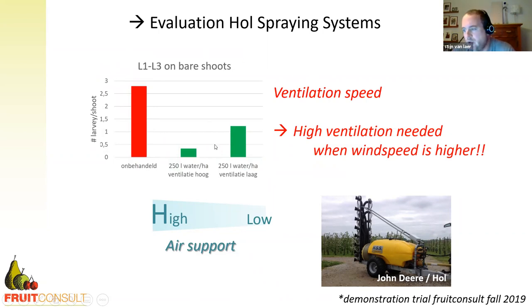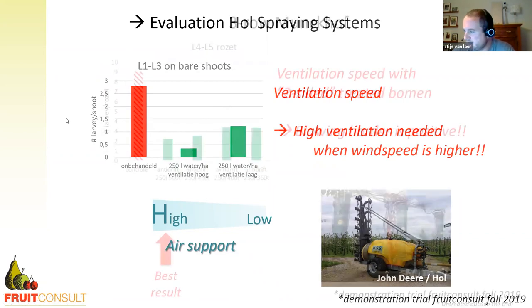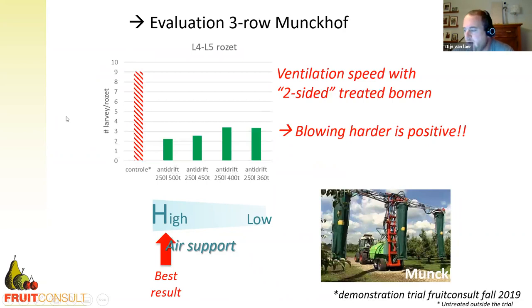And then you see that it's more influenced by winds than other sprayers. So if there's wind, you have to blow harder to still maintain the good efficacy. But otherwise, no wind doesn't matter. And then we come to the three row sprayers. We did it with two types of three row sprayers, the Munckhof and also the KWH. And here we see the opposite.